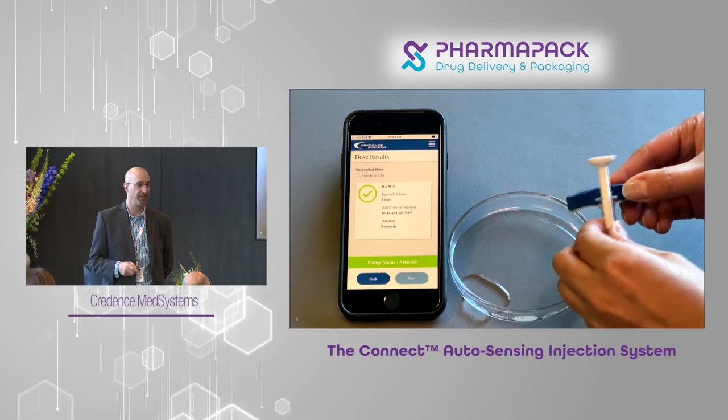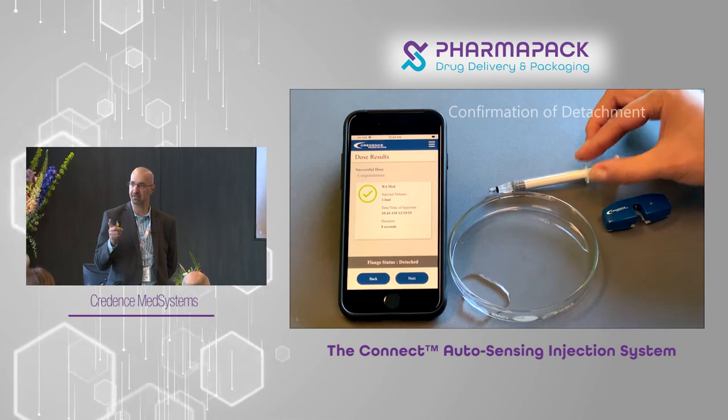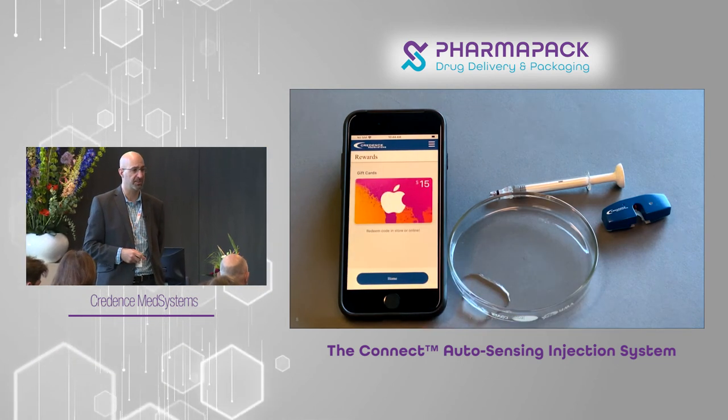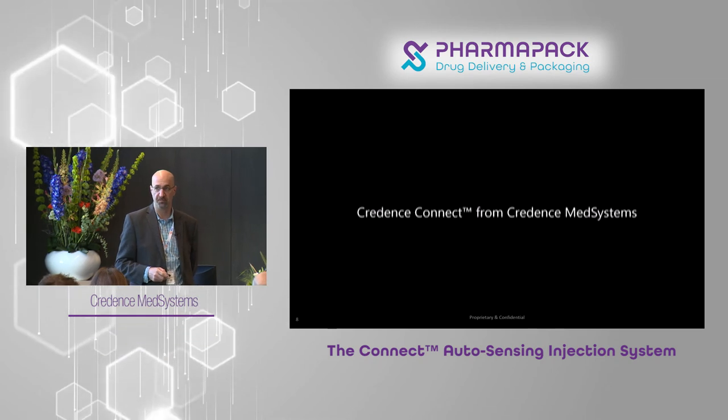Had the user not injected the 1 mL there, when the timeout happened, which I think in this case is 15 seconds, they would receive an X that says it wasn't done properly. And then in the dose history that you just saw, you'd see either proper injection or improper injection.